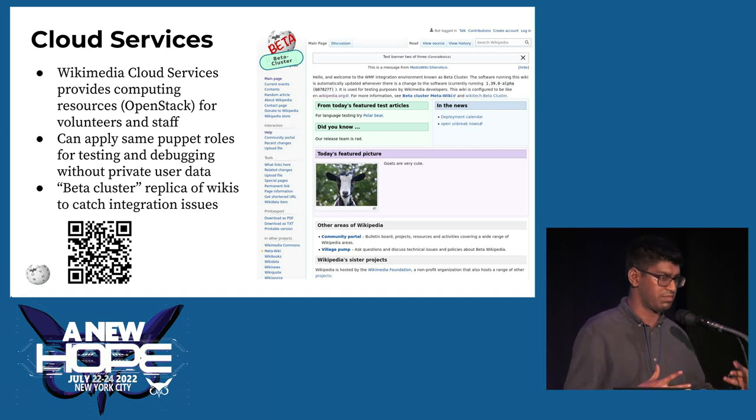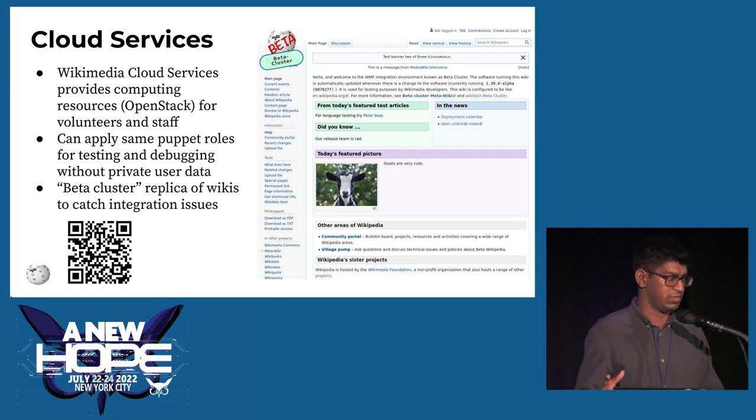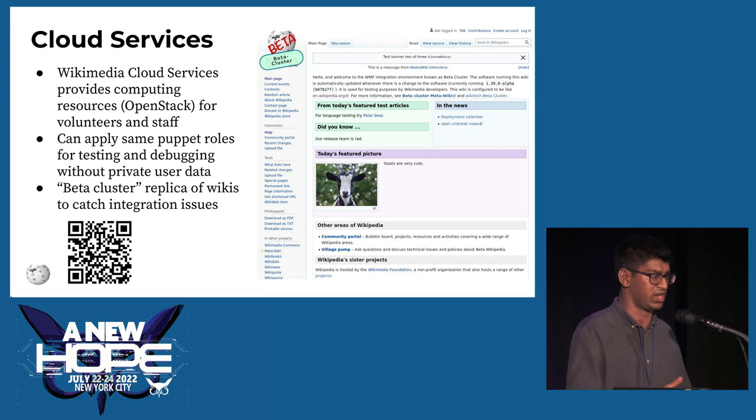You can take the same Puppet code that is running in production, spin up a VM, apply the Puppet role, and you can be running roughly, as close as you can, the same exact code that's running in production on your VM. The only difference is you don't have any private user data, so we can give out access to this VM, running nearly identical code, to anyone. This means it's really easy for volunteers to test their code and have a simulated working environment using the same system that is running in production. And it really makes it a lot more accessible to contribute.